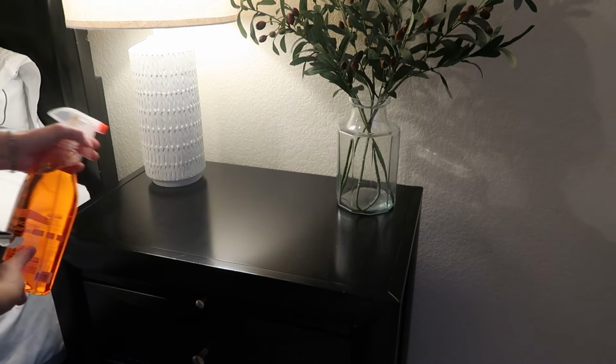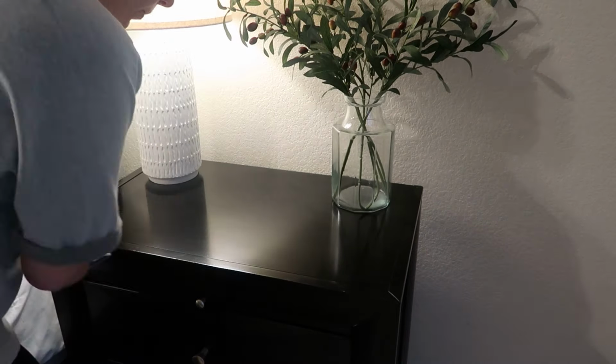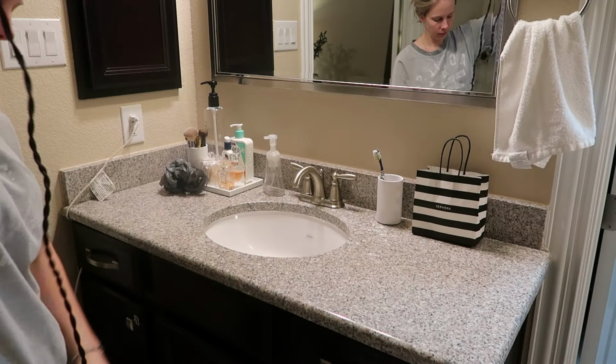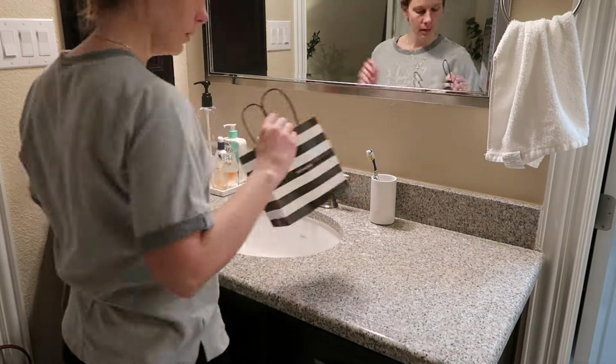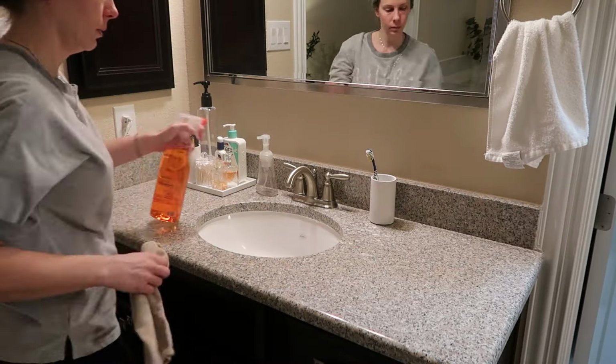You can use it on counters. You'll see here in a little bit, I used it on my floors. I used it on my kitchen floors. I wanted to spray that stuff everywhere. After I cleaned my bathroom, it smelled amazing for hours. Like it really smells like this high-end scent, and it was only $1.25.